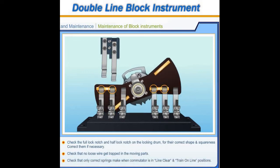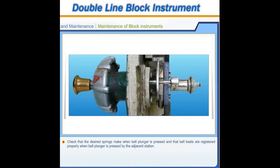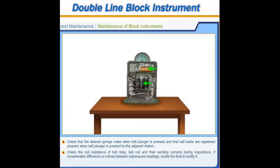Check that only correct springs make when commutator is in line clear and train on line positions. Check that the desired springs make when bell plunger is pressed and the bell beats are registered properly when bell plunger is pressed by the adjacent station. Check the coil resistance of bell relay, bell coil and their working currents during inspections. If considerable difference is noticed between subsequent readings, locate the fault and rectify it.